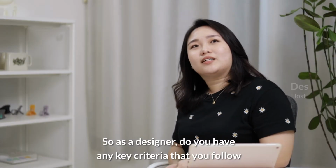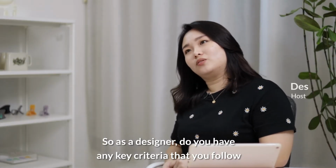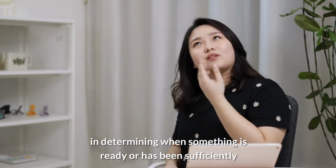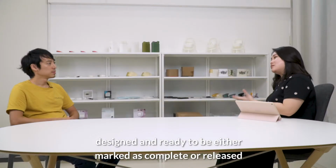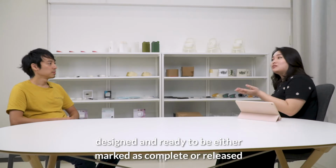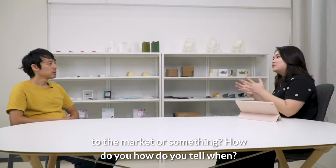So as a designer, do you have any key criteria that you follow in determining when something is ready or has been sufficiently designed and ready to be either marked as complete or released to the market or something like that? How do you tell when?